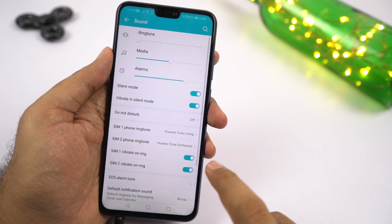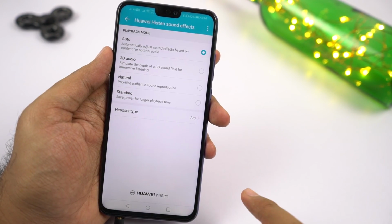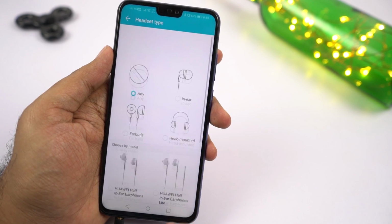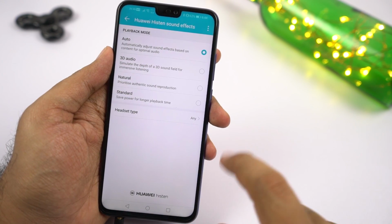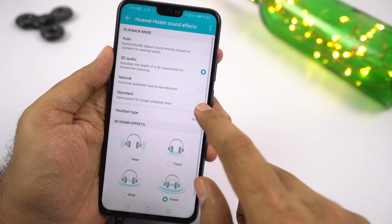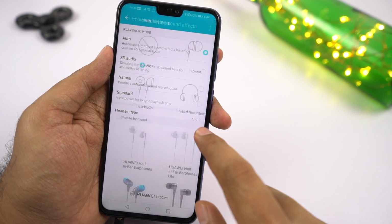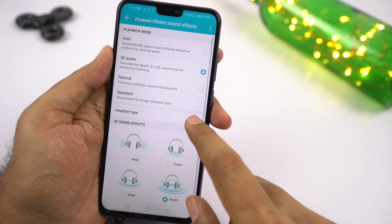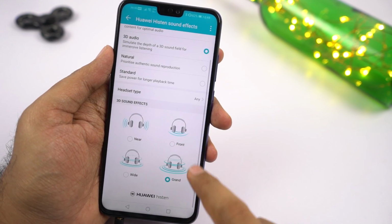Next we have Hiss and Sound Enhancement. Now this phone doesn't come with any dedicated DAC or an amplifier, but comes with a software-based enhancement where you can change the type of headset you use for better audio experience. It even has an equalizer setting to tweak the audio to your preference. And finally, it even has 3D audio settings to tweak the audio further. Overall, it definitely gives you a slightly better audio experience on the headset when compared to a regular phone out there.